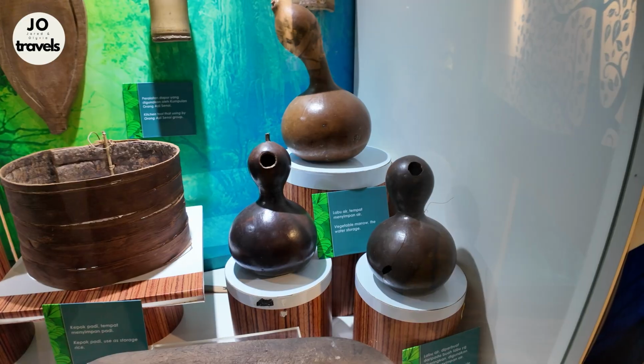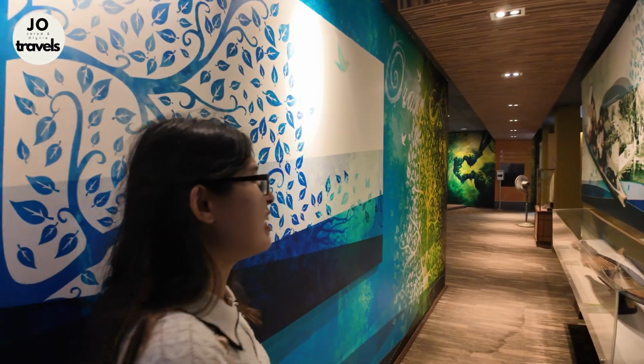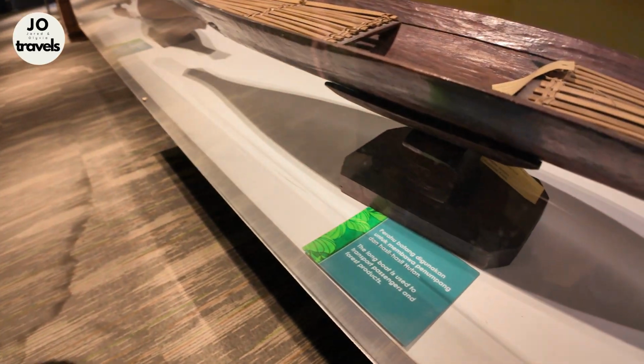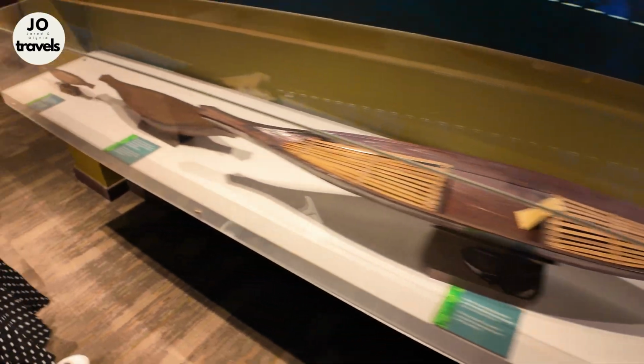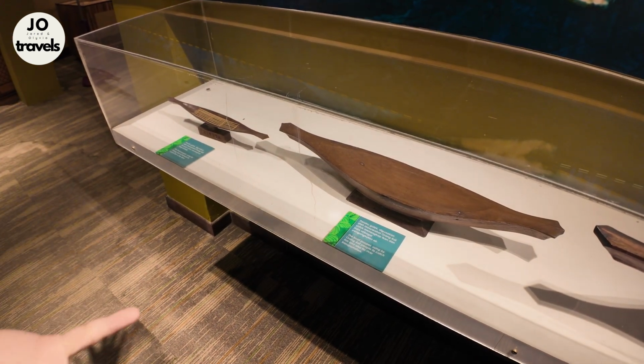It's okay, lah, as long as it's storage. If you think about the villages, it's a lot. But yeah, what is this? This is the long boat. It's another version of the sampan, just a different design.